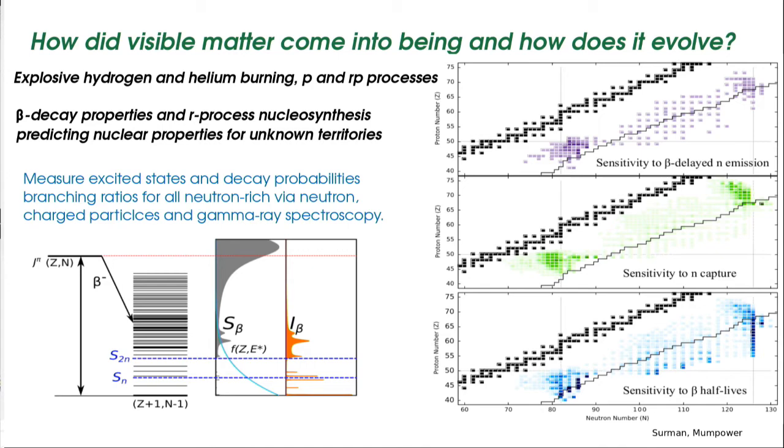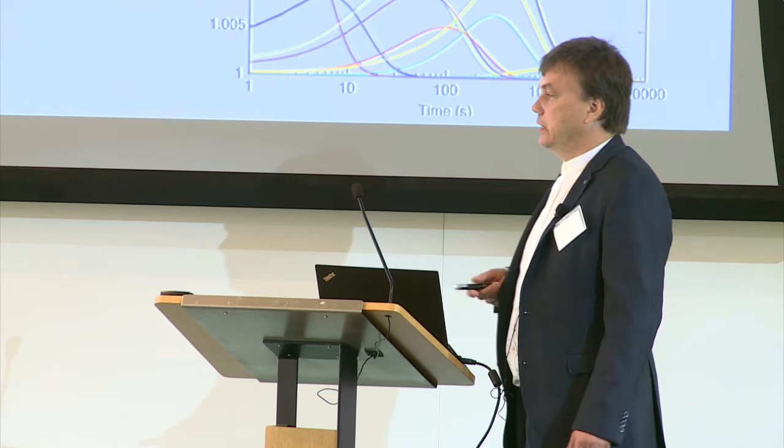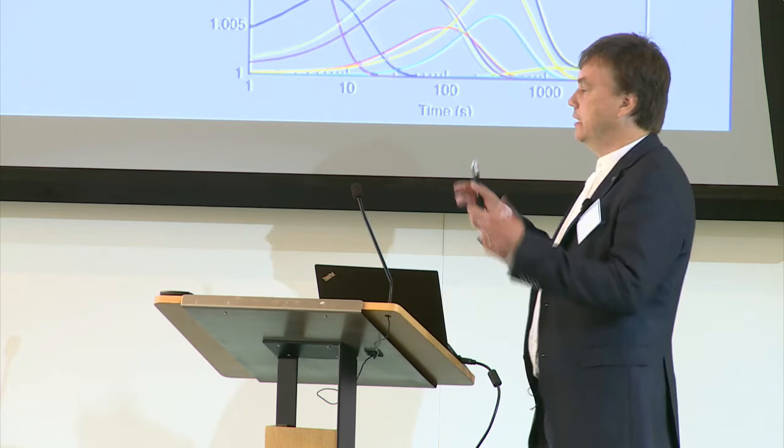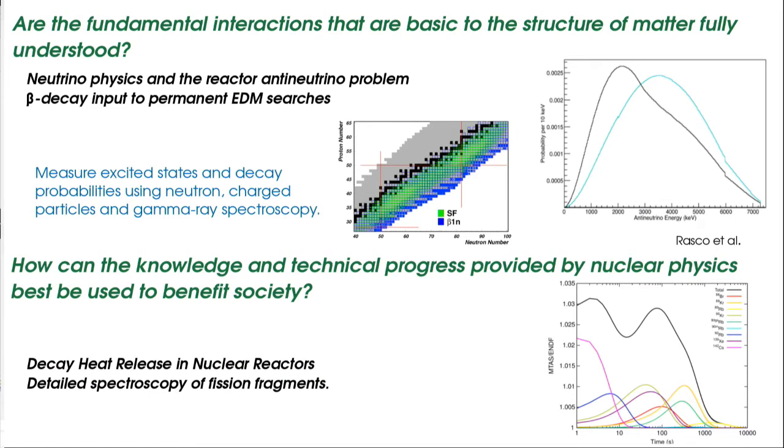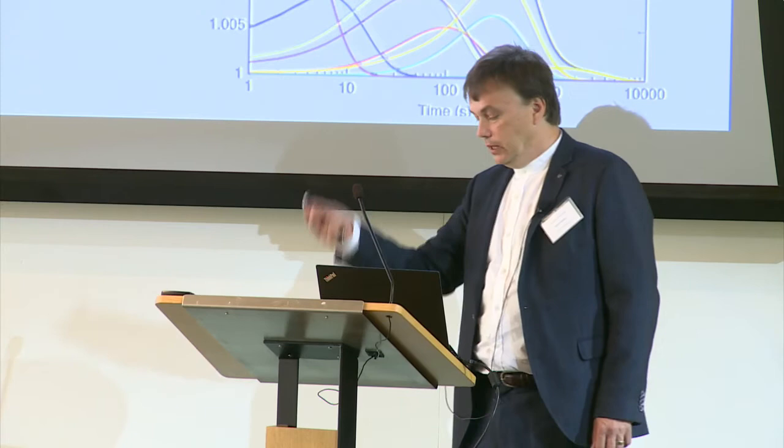And the last is, of course, our contribution beyond narrowly defined nuclear physics. We want to contribute to the physics of fundamental interactions or applications. And here thorough studies of fission fragments cover this area. With total absorption spectroscopy, we can, for example, address the issue of what happens to the neutrino spectra or the decay heat. This is related to nuclear energy. Those are a few cases which we clearly identified and used to constrain our instrument design.